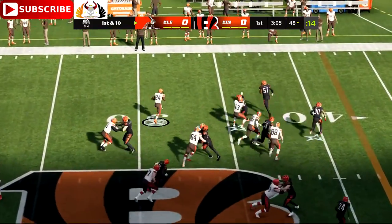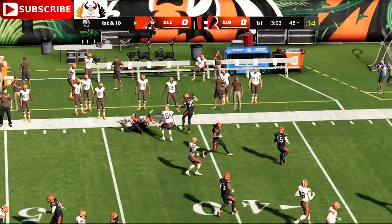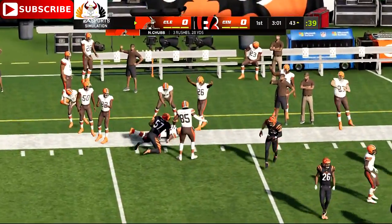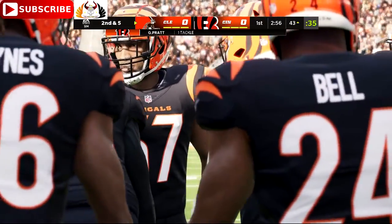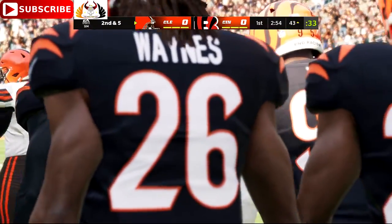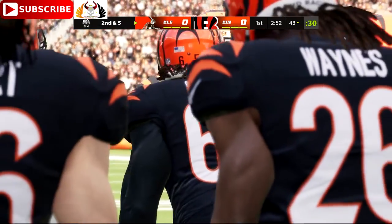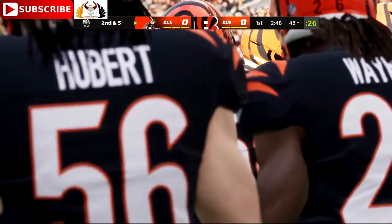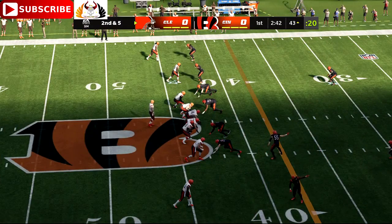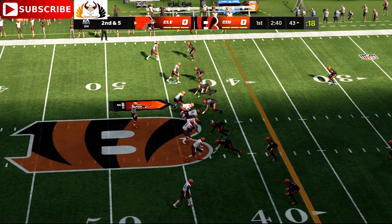Back to the ground. This time it's Chubb. And he'll get it down here to the 43. And the tackle there by Jermaine Pratt. A quick burst there, and he nicely bit off a pretty decent gain. Working with 2nd and 5 now.